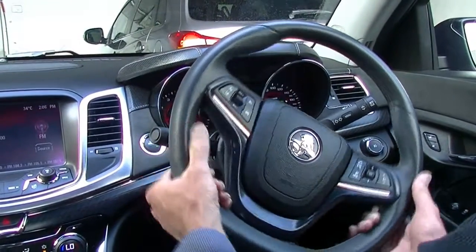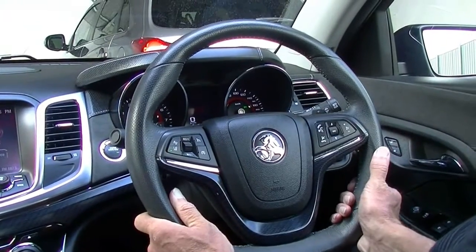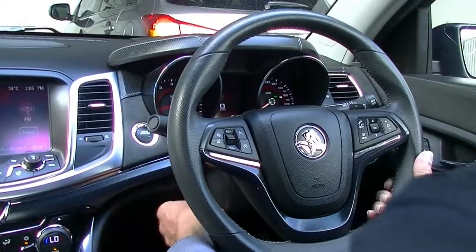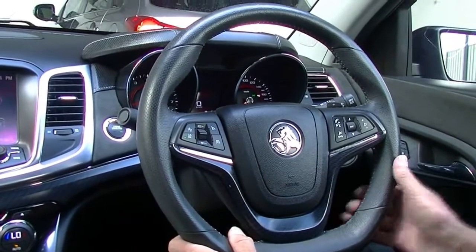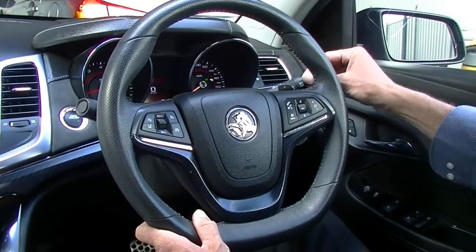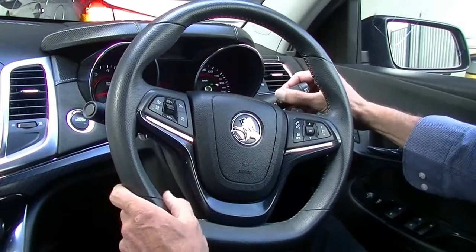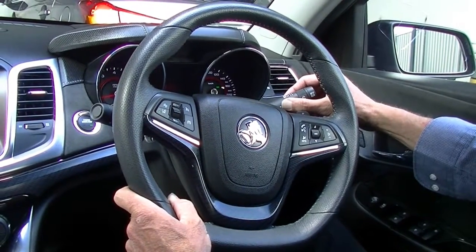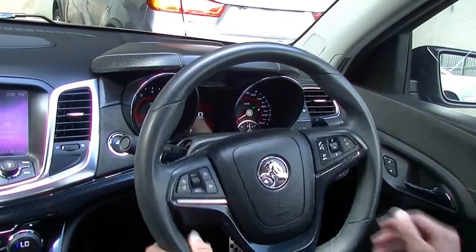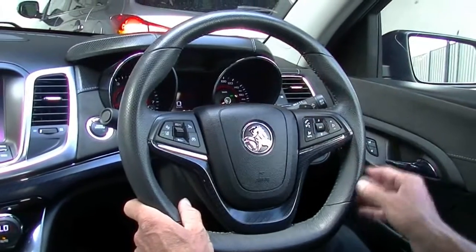Our steering wheel is height and reach adjustable, so telescopic steering wheel. Set ourselves up where we're nice and comfortable. Just pop our lever back into position and we're set to go. On our indicator stalk, we've got our button just to read all of the information on our vehicle information menu. Feeds us everything about what the car's doing, its economy. You can also opt for the digital speedo readout on the dash as well.